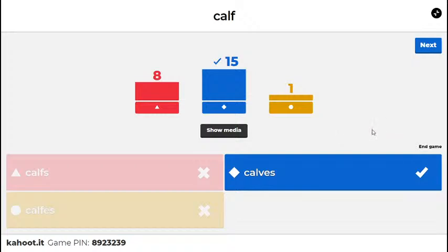Okay, the correct answer is calves. That's because it ends with F, consonant plus F. So we omit the F and put this. Calves is the correct answer. 15 people knew the correct one.